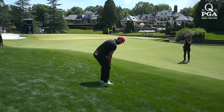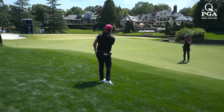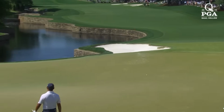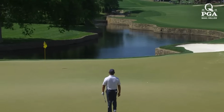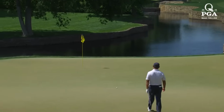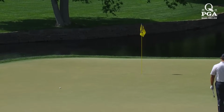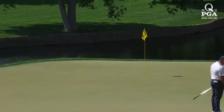What can Rahm do at 7? He's going to need to channel his inner Seve here, Frank. I have no idea how he can get this around the hole. Try and use that bank. All right, here it comes. Oh, it's trying. All in all, that's really good.